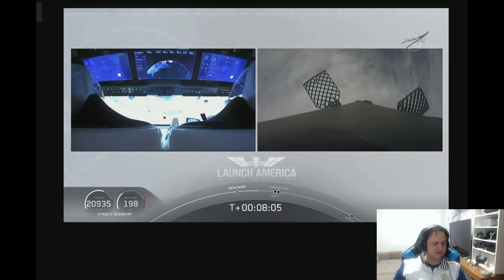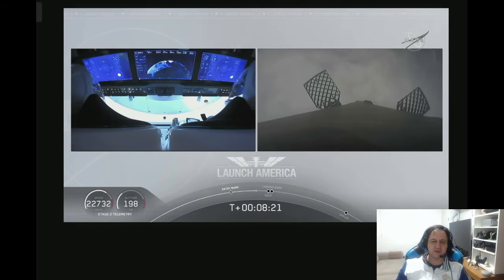Well, that entry burn continues. We're just about a minute away from SECO. We'll have a number of events all happen in rapid succession. It'll be the second engine cutoff. We'll be looking for that stage 1 landing burn shortly after. Actually, just within a few seconds of each other.